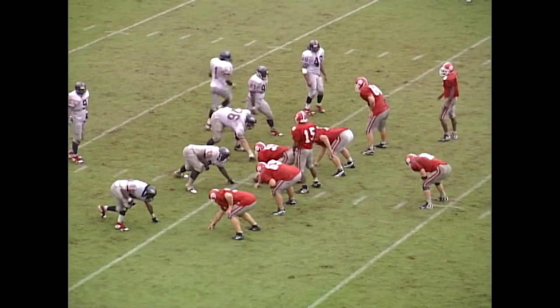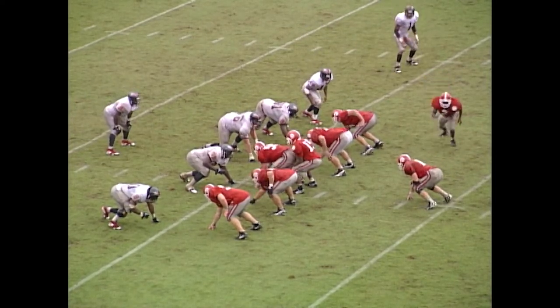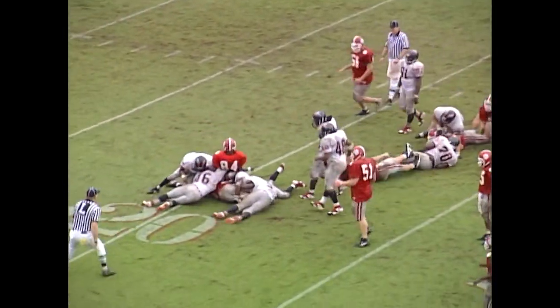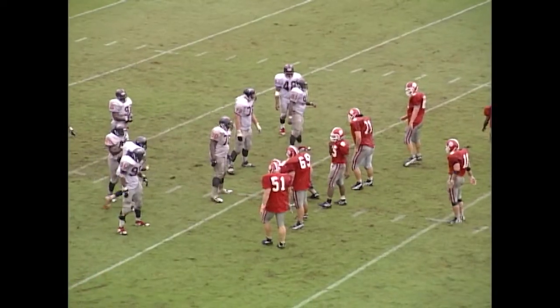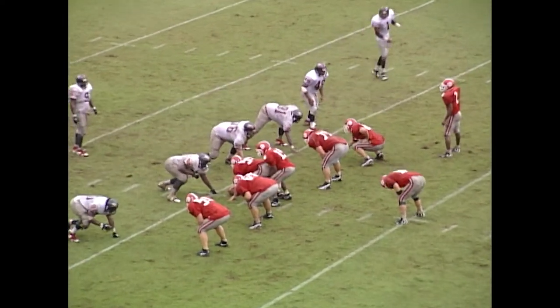3rd down and 1. They spread and have 1 back, 1 wing back, this time 3 receivers. Handoff up the middle, and they get the 1st down. They're still on his feet to the 20. Receivers to the far side, 1 to this side. They've got 1 wing back and the fullback. On 1st and 10 at the 20.